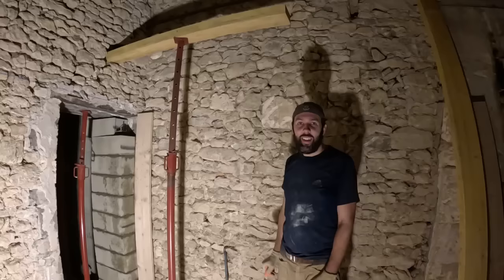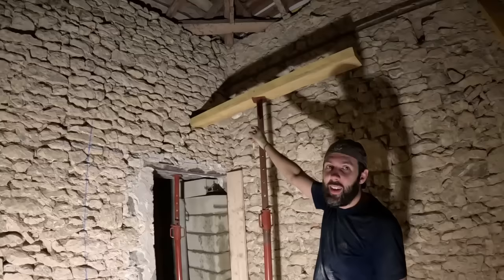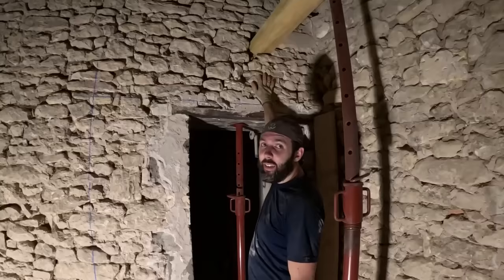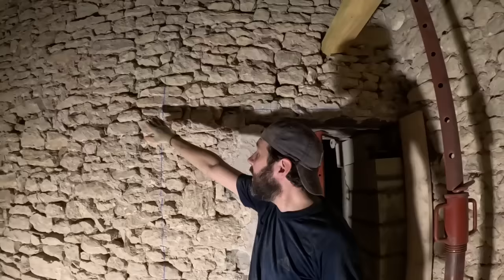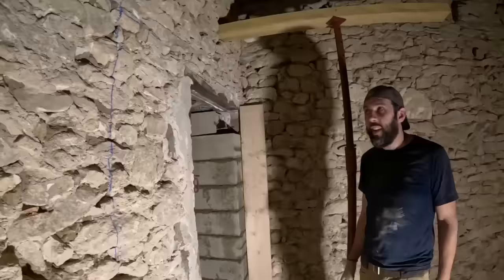So now we have our first beam in place and propped up, and that's gonna support all the stones above it here. And while that's supported, we're gonna remove from here down, and then we're gonna put in a new header where this chalk line is. And we're gonna rest it over 20 centimeters on top of this. It's called a jambage in French, like a leg. A legging. And you need that 20 centimeters for the header to be supported. And of course, we're gonna do this same thing that we did here, over here.